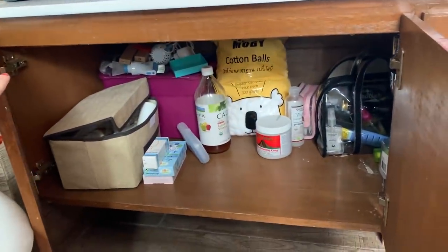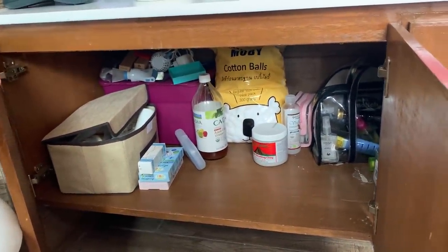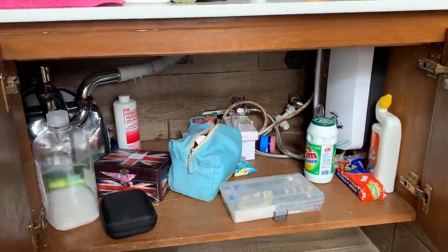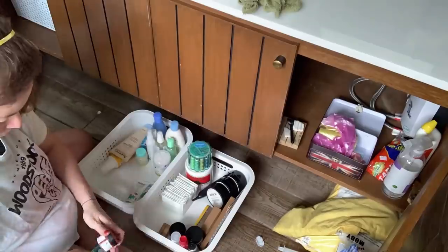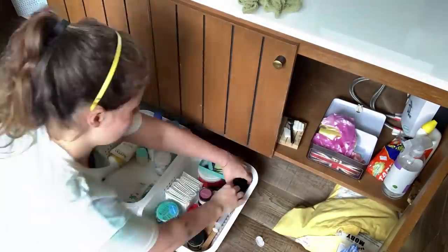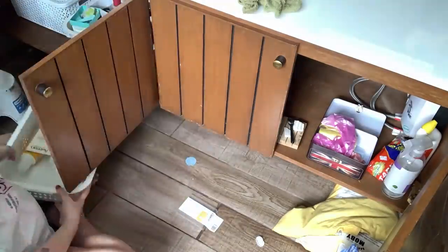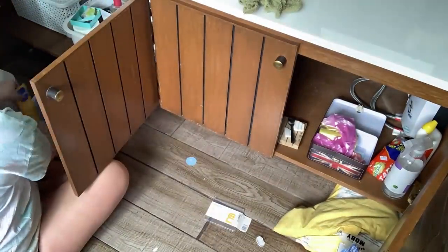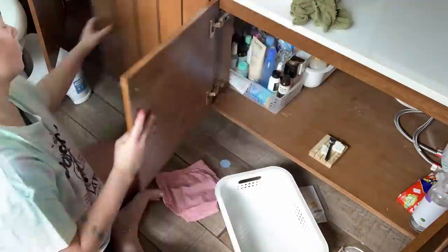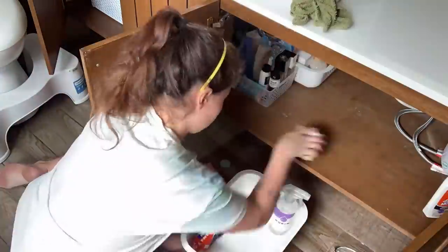I hadn't opened my under sink storage in quite a while, so I did not notice how much stuff there was underneath that I didn't really need anymore or that didn't belong here in Manila. So I reorganized everything and stored them in separate bins temporarily just so that I could lessen the clutter, and then I organized them into whichever baskets they could go to.